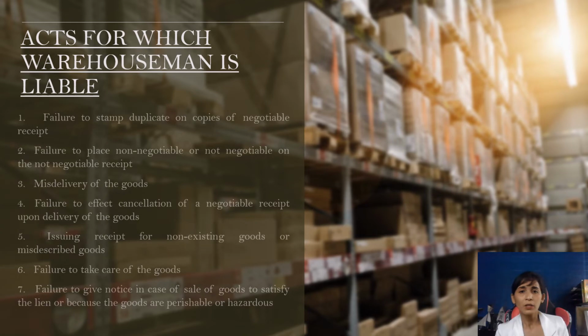Now, these are the acts for which the warehouseman can be made liable. Number one, if there is a failure to stamp duplicate on copies of negotiable receipts. So remember, if there is a negotiable warehouse receipt, this can be transferred also. The goods or the commodities may be transferred to another person. Therefore, it needs to be validated. It needs to be stamped duplicate, not just on the original, but also on the duplicate copies in order to validate the authenticity of the document.